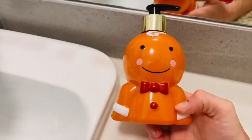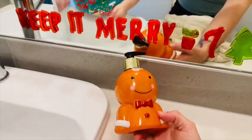Picked this up today from Best and Less for only $5. I just thought it was really cute.